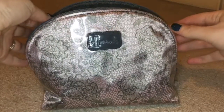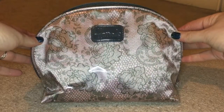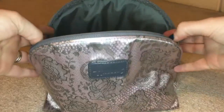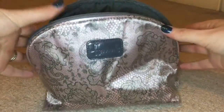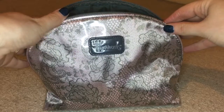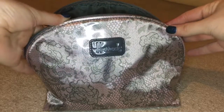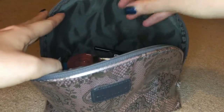I got this bag from Harrods in London a few years back, and I think it is the perfect size just for everyday makeup. It's not full at the moment because I have narrowed it down to the products that I solely use every day, but usually it is quite full of other stuff that I don't use but I've just kind of thrown in there for ease.